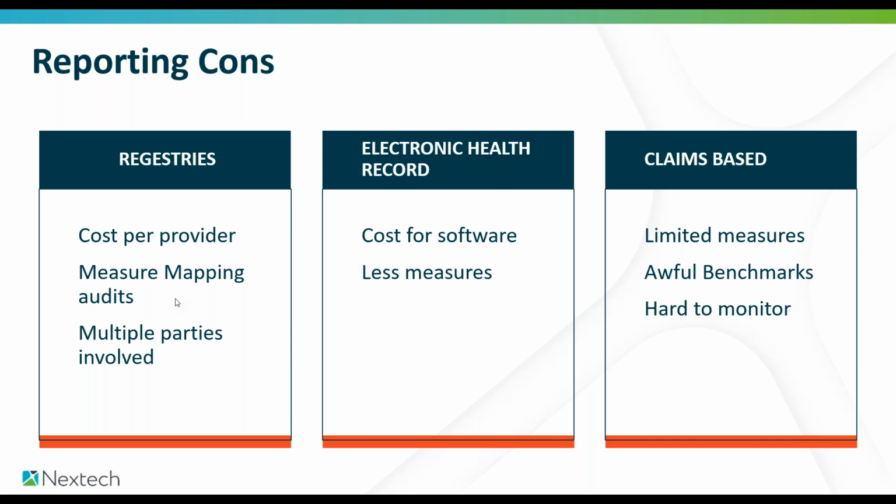EHRs, there is a cost for the software, and we have fewer measures. We only have 54 measures to choose from, so a lot of people will ask, why can't we put this measure that I see at the registry in my product so that I can document it just like the rest of my measures? Well, if a measure does not have an eCQM, a vendor cannot put it into their software. I know EMR vendors would love if we could put everything right into the software, but we need to really push for CMS to write more eCQM specs to give some options, specifically for specialty practices, to add these EHR measures into different vendors.